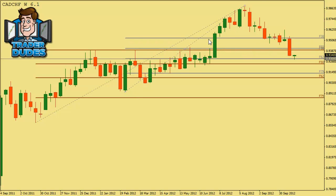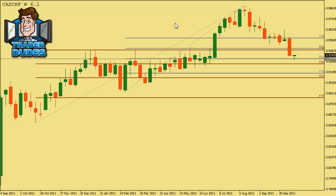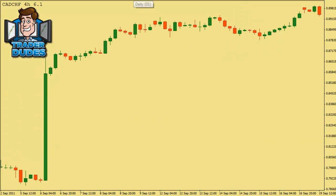That's from here to here. So the first swing is from this low to this high, and the most recent swing up is from this low to this high, and that's here. But the Fibonacci is just one of the things we're going to look at today. So let's go back to the daily here.